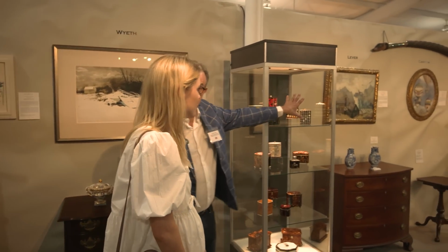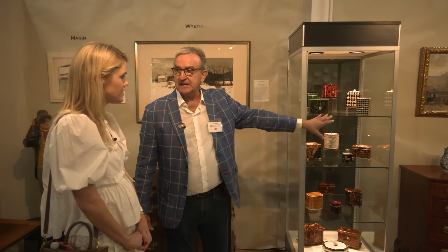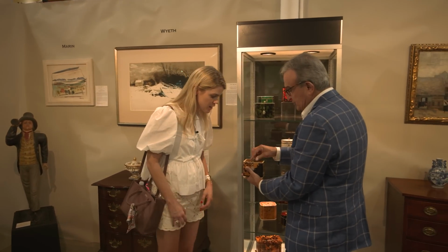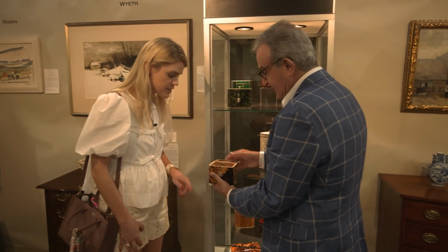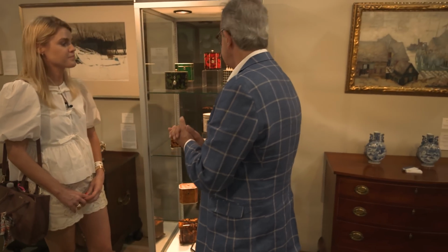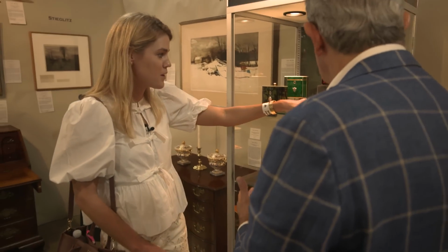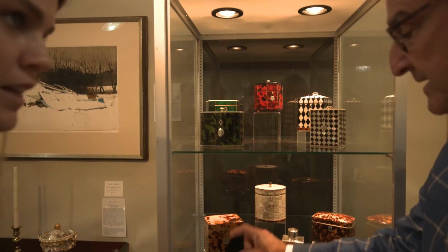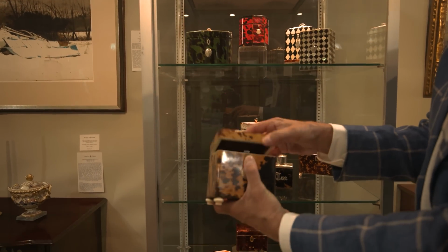But this side here is tortoiseshell tea caddies. I do extremely well here in Round Top. These are about 1780 to about 1820, and these are tea caddies made out of tortoiseshell. Is this real tortoiseshell? Yes, real. There are some states where you can't sell them. And these are monogrammed, or carved, engraved. Here's an example. This is an early one because there was no key. You just press it and it opens.